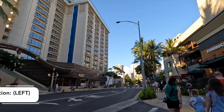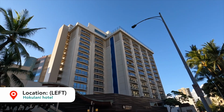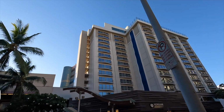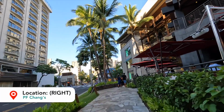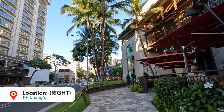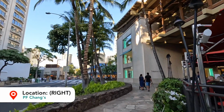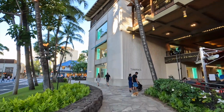On the left-hand side over here is the Hokulani Hotel, not to be confused with Halekulani Hotel, which we passed by earlier. So again, Hokulani Hotel. On the right-hand side where you see these red umbrellas, that's a restaurant. That is P.F. Chang's. Pretty tasty as well if you want quick bites. And then for this one, if you do have any specific dietary restrictions, I know they have a really good menu for gluten-free as well as vegetarian options.